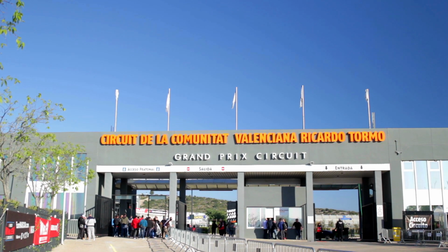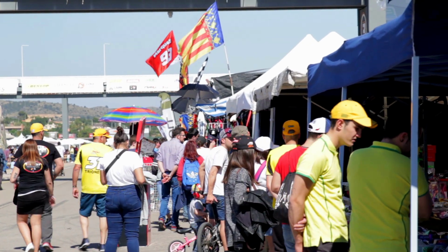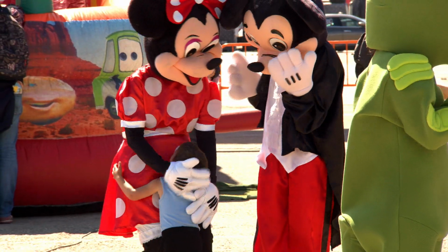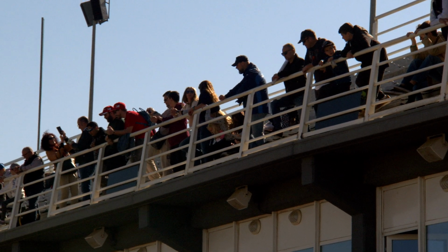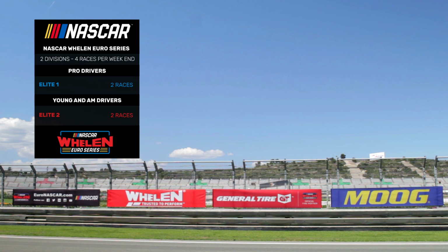Welcome along to Valencia, to Circuit Ricardo Tormo, for rounds 1 and 2 of the 2019 NASCAR Whelen Euro Series. This circuit has held the season opening rounds since the 2014 season and always brings in the crowds to enjoy the sunshine and some pure NASCAR racing. There'll be 4 races over the weekend, 2 for Elite 1, which is for pro drivers, and 2 for the Elite 2 drivers, which are the young and the amateur drivers.